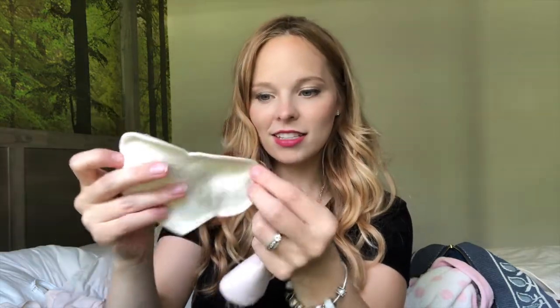So the next items I'm about to share all have to do with nursing. I'm planning on nursing my baby, and these are some things that I did not bring with me to the hospital last time that I wish I had. So number one is nursing pads. These are by the brand Bamboobies. They come in these heart shapes, and they're great.